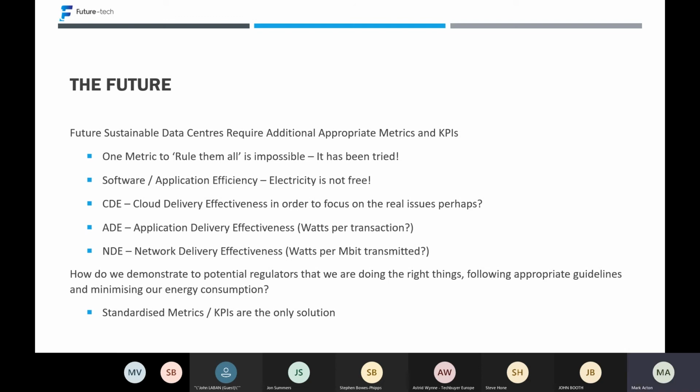And then finally, how do we actually demonstrate to potential regulators that we're doing the right things, following appropriate guidelines, as an industry, minimizing our energy consumption and overhead? Well, ultimately, standardized metrics and KPIs are the only solution. I would caveat that by saying using the right standardized metrics and KPIs. Don't use things that claim to represent energy efficiency, which don't really help. But ultimately, we have to be using these things. We have to be referencing. We have to be using common, consistent benchmarks. Otherwise, we've got no chance of actually demonstrating what we're doing, or even, frankly, properly measuring what we're doing at the moment. And I think that's a struggle.